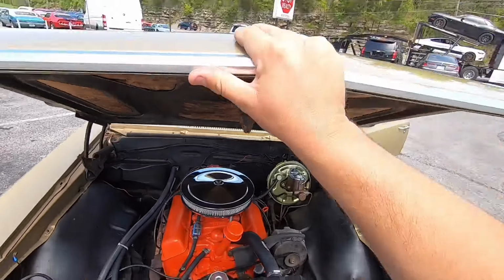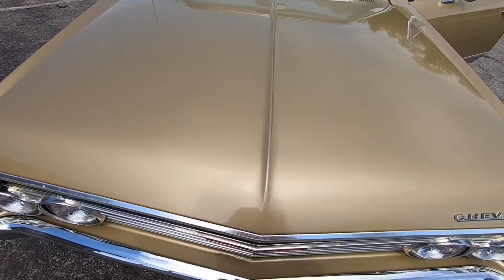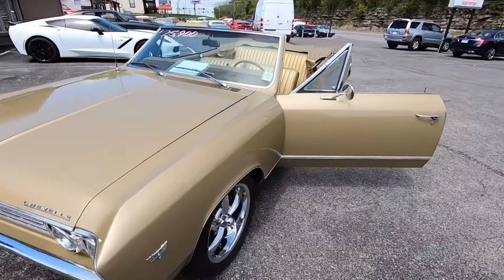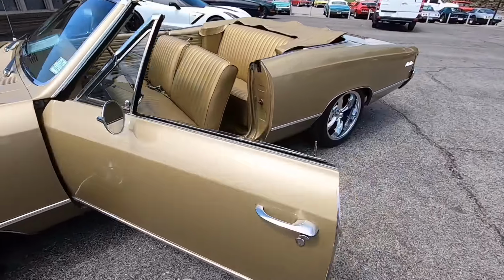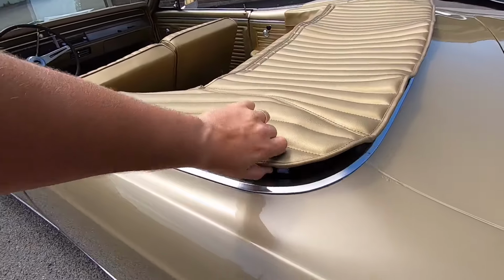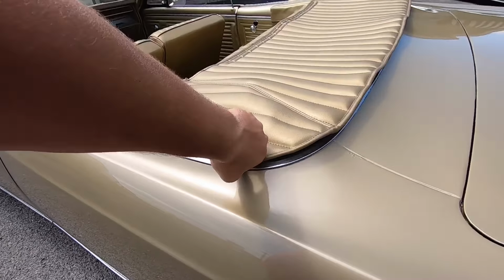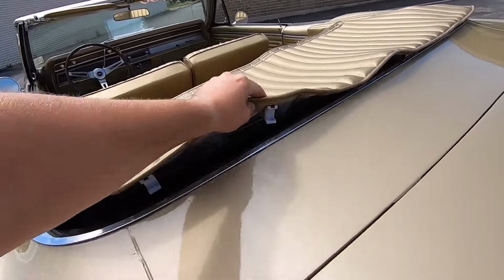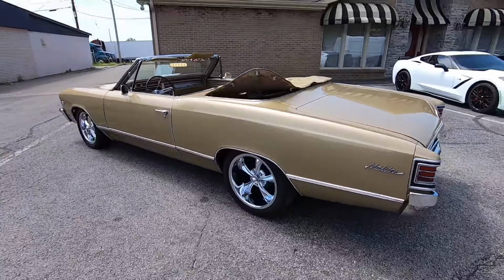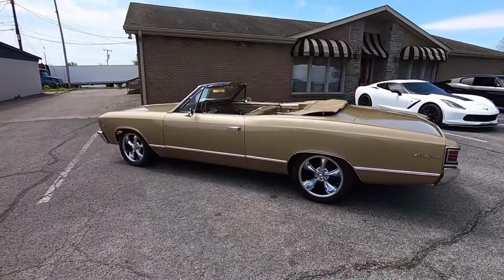Go ahead and shut the hood. It shuts down nice and easy. These you just pull on and you'll have to stretch it because it probably hasn't been on in a while. But you can see how they just clip around the trim there. It's waving at us.